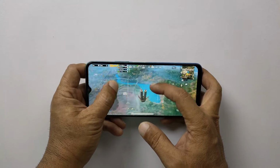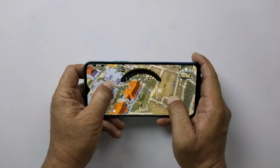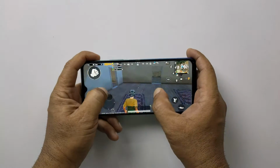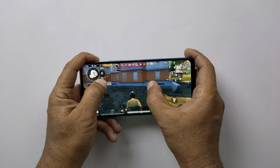Well, I played PUBG several times on this phone on 4G and Wi-Fi and never had a bad experience so far, which is a good thing. This phone allows up to HD graphics on PUBG, but you can also decrease them to increase the frame rates for a smoother performance.